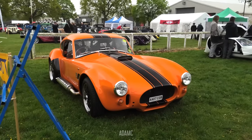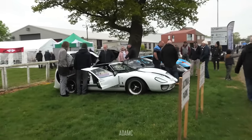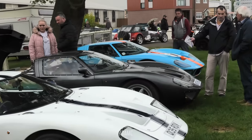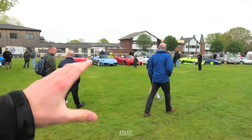And beyond the Ultimas, we have an orange Cobra with a hard top, which begins a GT40 section. So there's 3 of those parked with each other. There's a Golf liveried one at the end. And in this little pen, this is where a lot of the Ferrari replicas were based last year, but I think we've got more sections.